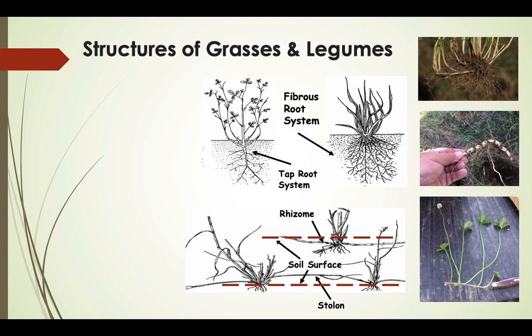Just a couple of structures. In general, our cool season grasses like orchard grass and tall fescue will have a fibrous root system. About 90% of that root system is going to be in the upper 8 to 10 inches of soil. Having that dense fibrous root system is important for grabbing water when it rains or fertilizer nutrients we put on the soil surface. But since it's only in that upper part of the soil, it doesn't give that plant a lot of drought tolerance in the summertime. So when it starts to get dry, these will tend to show drought stress more than something like a legume that has a deeper taproot system.